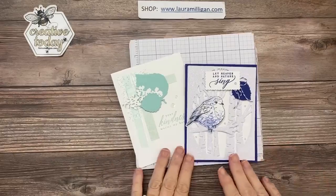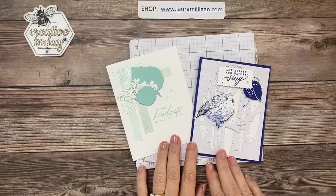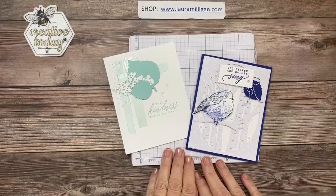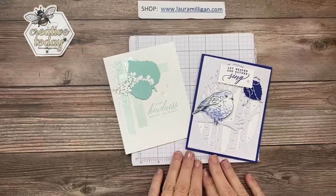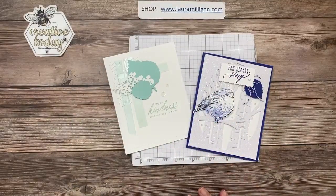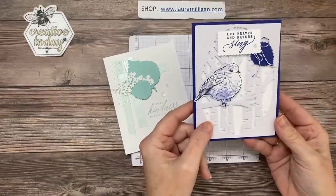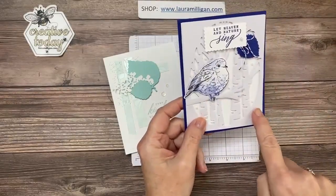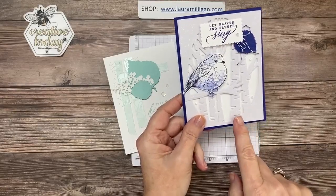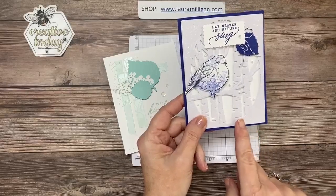So here we go. These are the two cards that I made last week, and they featured the Perched in a Tree bundle, and gosh, I got so many nice comments and compliments on these two cards, and I do think they're beautiful. It's very interesting that these come from the same bundle because they look so completely different. This is the first card, and it features the aspen tree dies, and this is something you can get free with a $100 purchase during celebration.